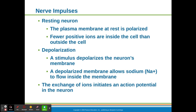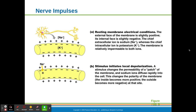Now, when we depolarize a cell, we simply flip this. So a stimulus will depolarize the neuron's membrane, causing it to change. So the exchange of ions initiates what we call an action potential in the neuron. So let's talk about how we actually do that.